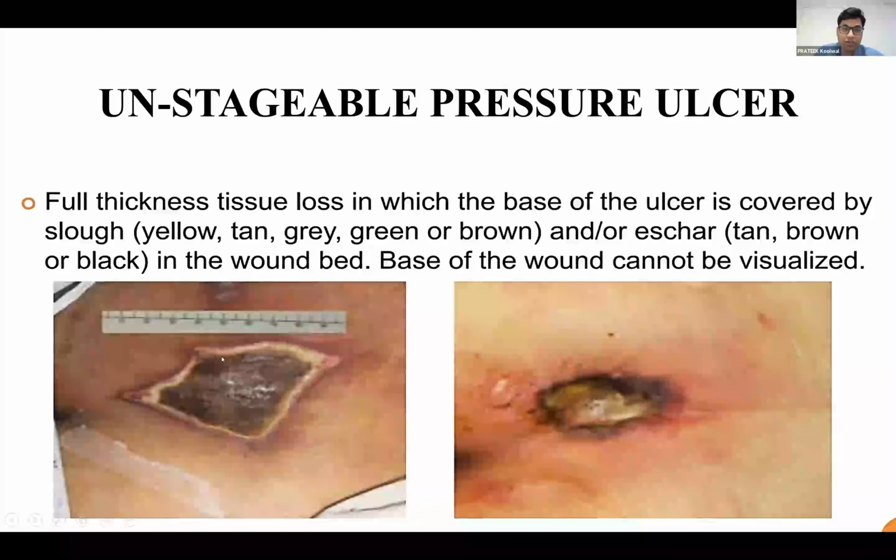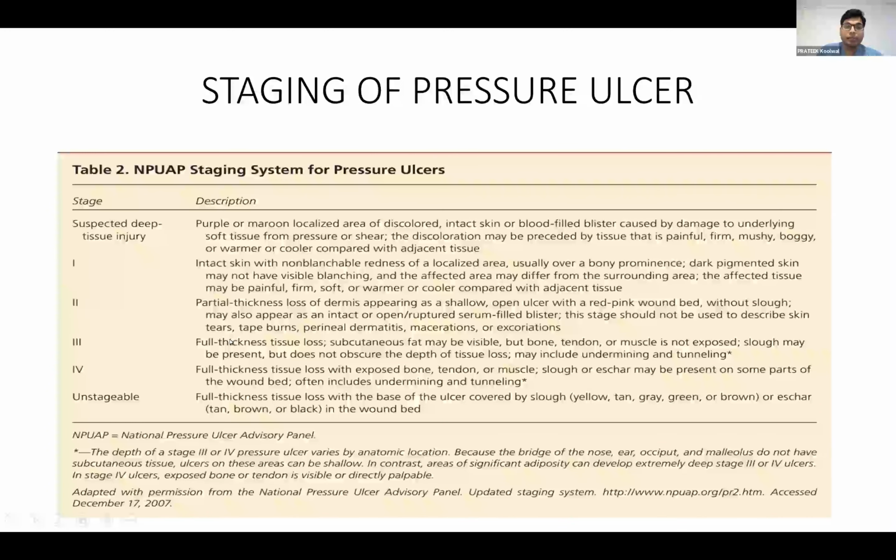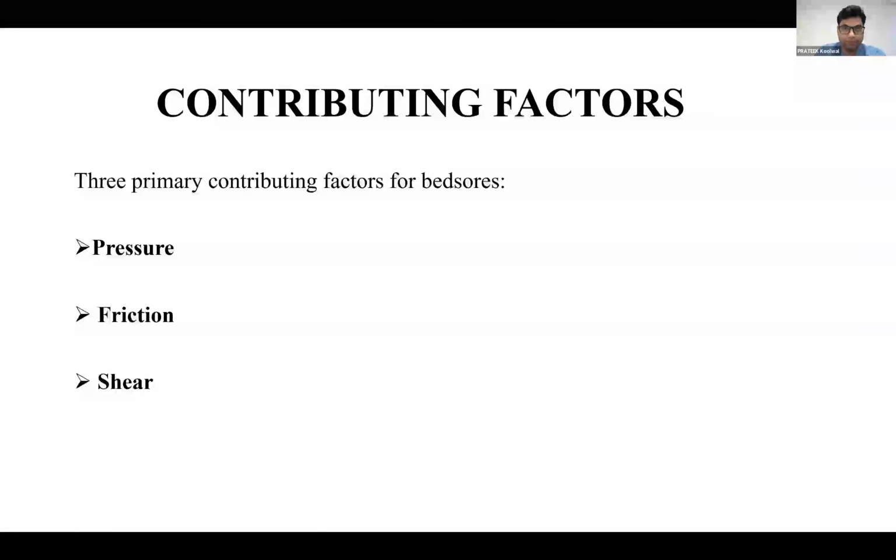This pressure sore can't be seen in any of the stages. There's no slough in any of stage 1, stage 2, stage 3, or stage 4. But if you see the slough is there or an eschar formation is there, this is an unstageable pressure ulcer, which is very difficult to manage and long-term management is needed. This is the National Pressure Ulcer Advisory Panel, which classifies stage 1, stage 2, stage 3, stage 4 in the same pattern as I have shown in the diagram.